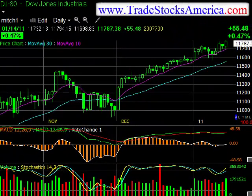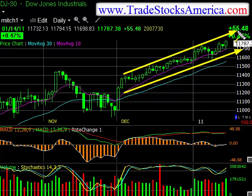Here's the Dow 30 at the end of January 14, 2011, on Friday. Nice move up 0.5%. You can see a higher high, really nice steady uptrend. We're just going with the flow. Some people say the trend's your friend, but everything is continuing to move up.